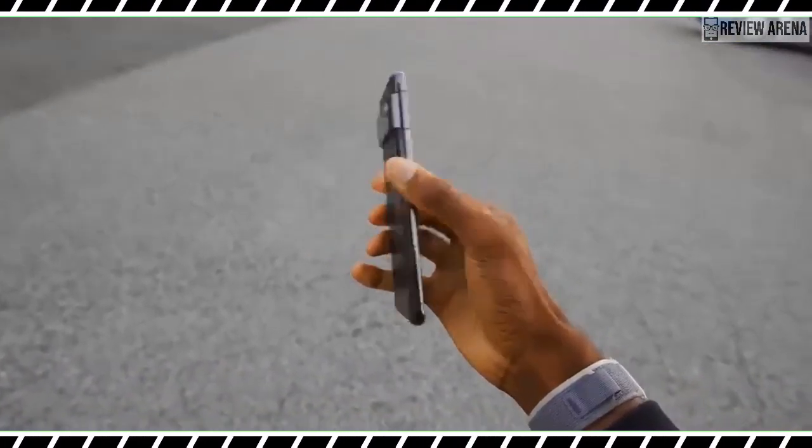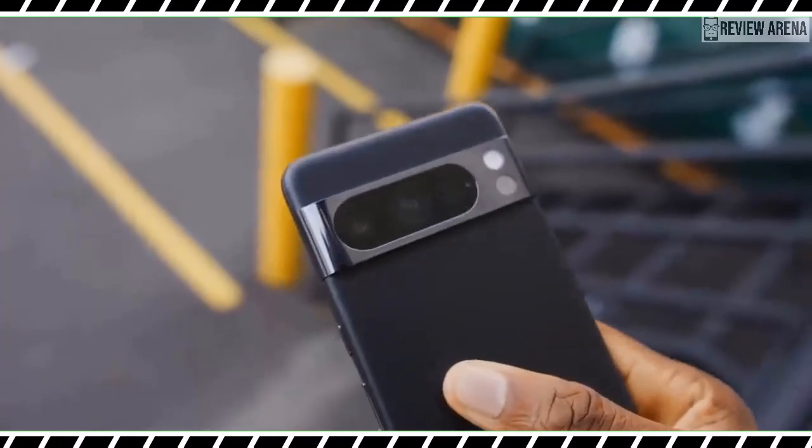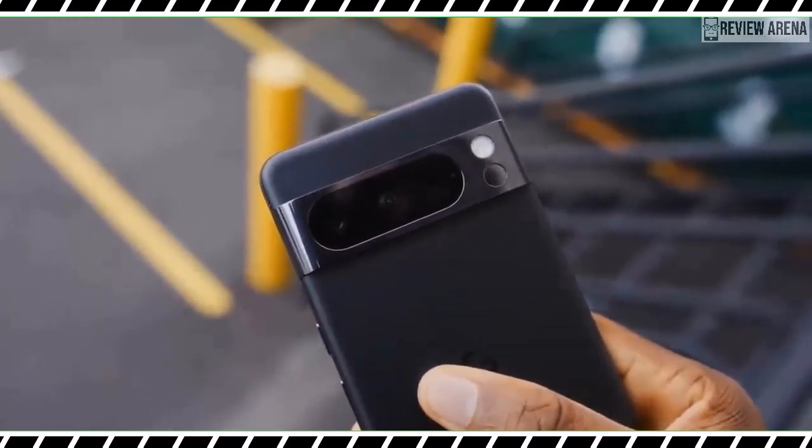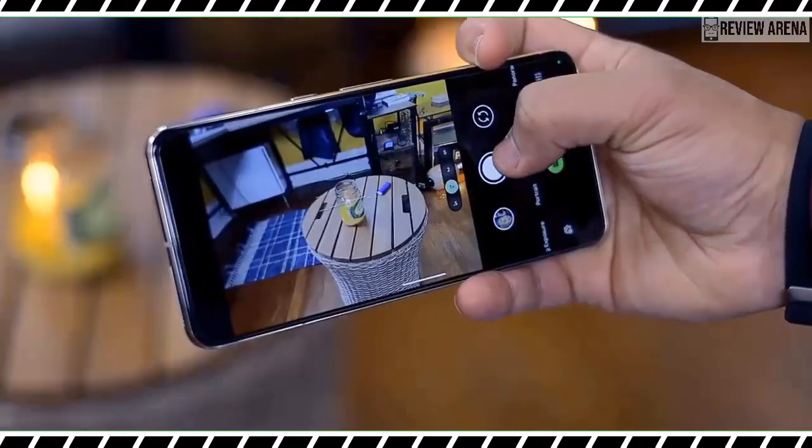Beyond that, the Pixel 8 Pro's design doesn't look radically different. It feels good in the hand, seems solidly constructed, and features the same IP68 rating, all of the qualities I expect in a premium flagship phone.